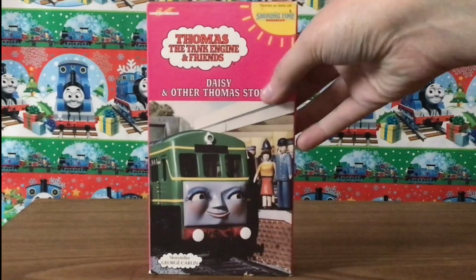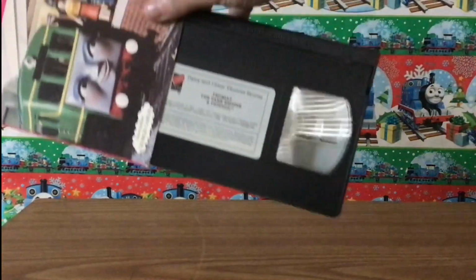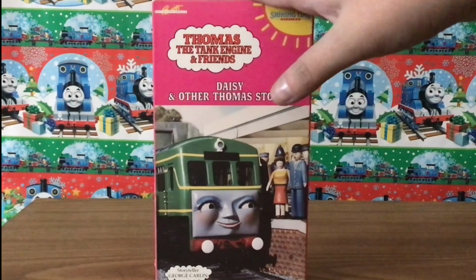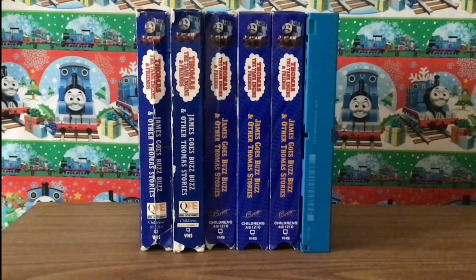Here is the only brand new copy that I have of Daisy. And this one is really nice looking. Like I said, it is a red strand label. I'm pretty sure, I want to say this is my unechoed print. Don't quote me on that though, I never got to test these. Alright, now we're talking about the good stuff.